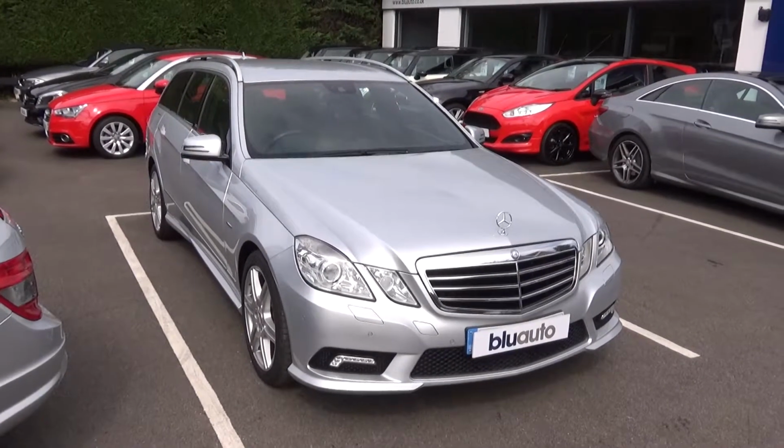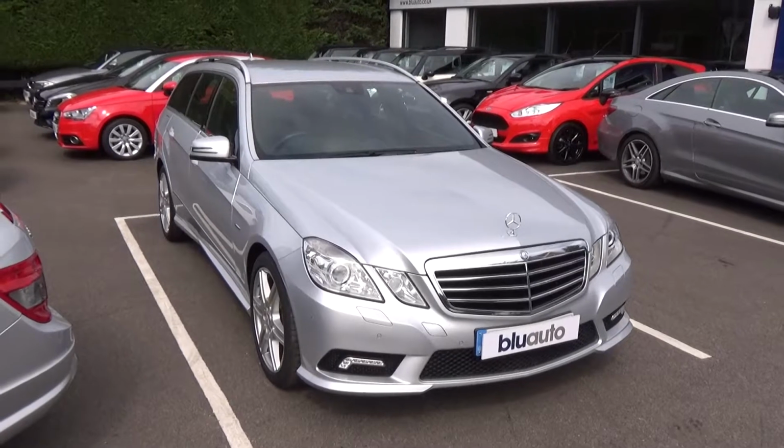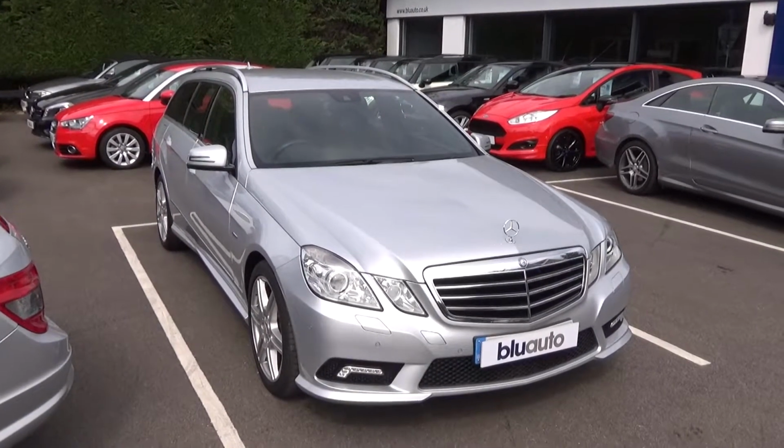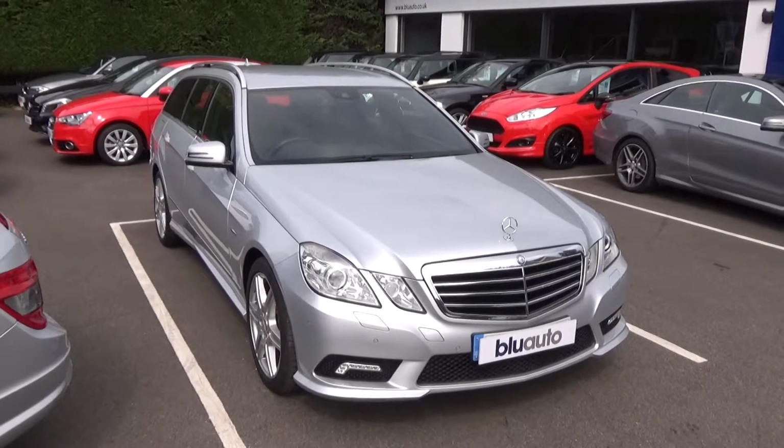Hello, my name's Joe Cambridge, and here today at Bluauto Premium Cars, I'm pleased to present a Mercedes Benz E250 2.1 litre CDI Blue Efficiency Sport.